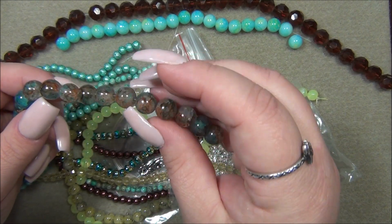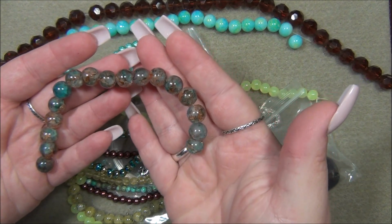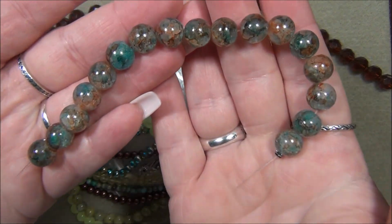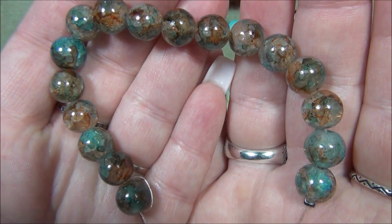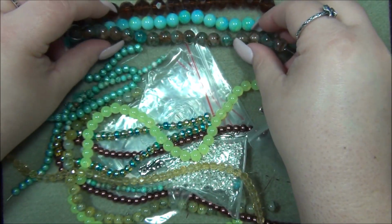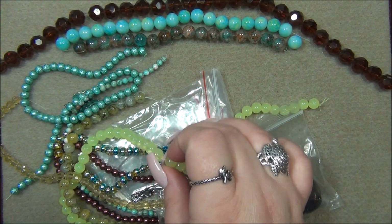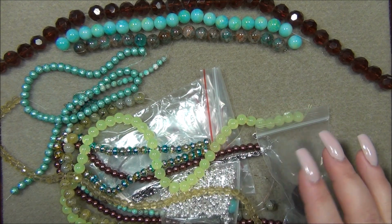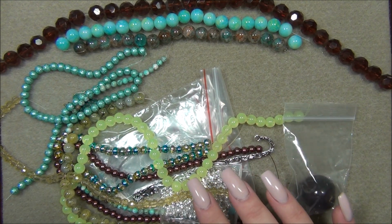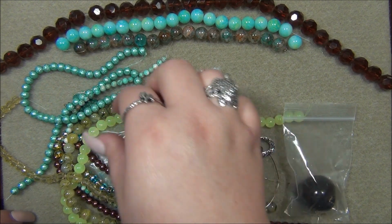So it's another crackle bead that has like the dye in it. The dye seeps into the cracks, and then they put even more color on it. And it looks like a gemstone. But it is glass. Isn't that pretty? It looks really good with the colors here. Nice mix of color. Oh, this is neon yellow. I thought that was green. Or maybe my lighting is making it look like that. Next thing is 8mm neon yellow jade style glass bead, 16-inch string. I was just talking about those.